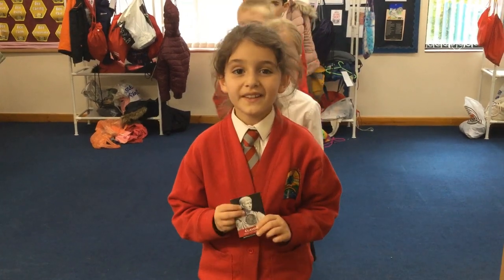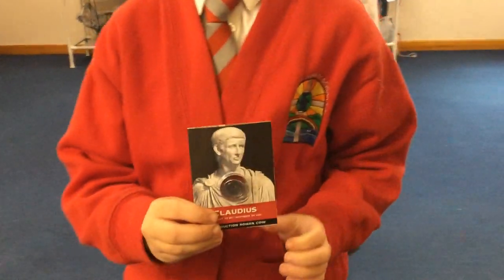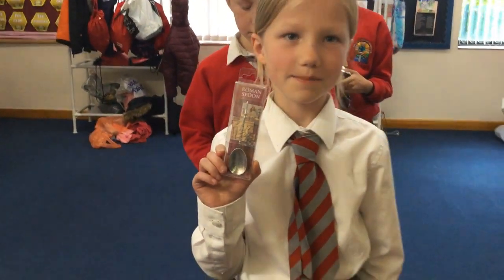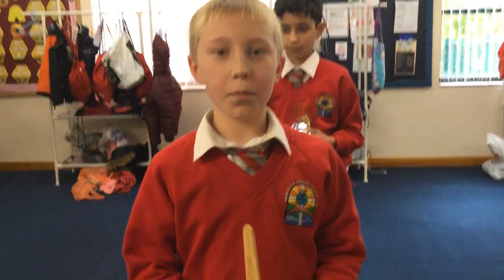This is a Roman coin. They used it to pay a very long time ago. This is a Roman spoon. They used it to eat big feasts. This is a Roman sword. They used it in Roman times when they battled.